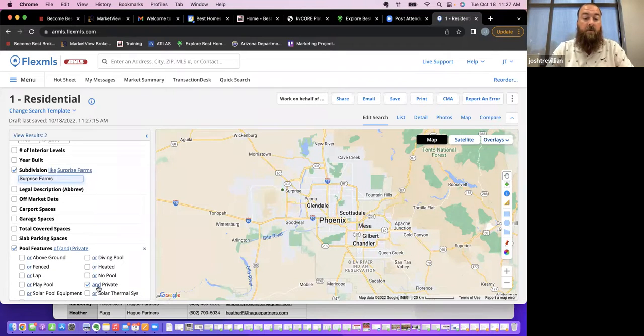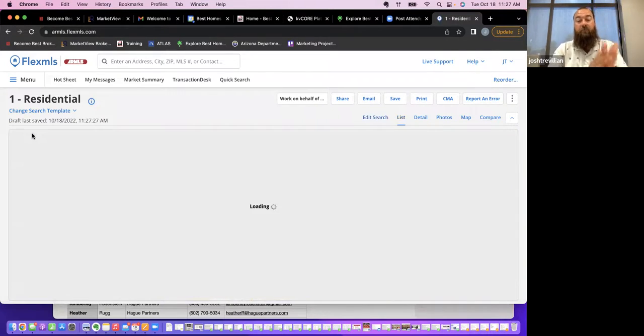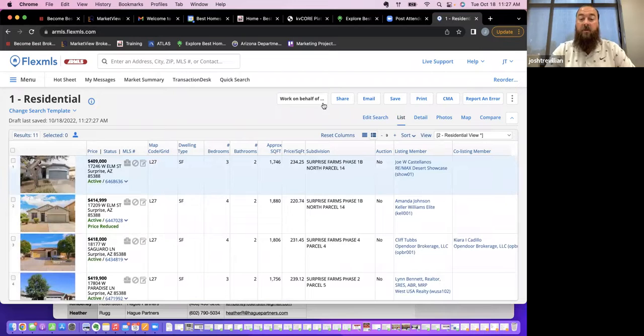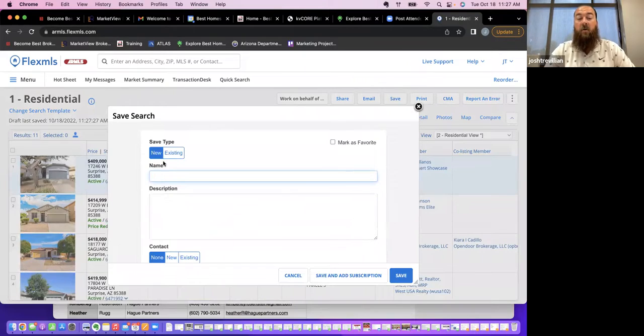All right. For this, let's just say that they didn't care if they wanted a pool or not. So I got 11 listings that are going to fit their criteria. Okay. So I'm going to come up here and save this search. And now you can either add as a new search or an existing search if you already have these guys in there. So let's just say it's new. And I'm just going to say that the name of it is Surprise Farms. And here's a description. You can put whatever description you want.